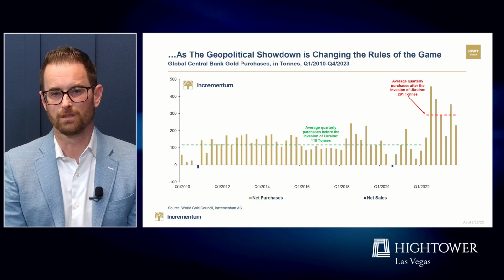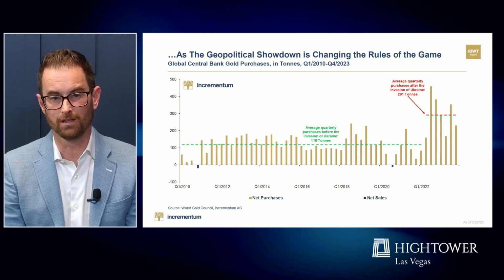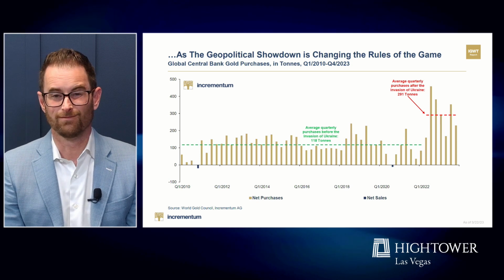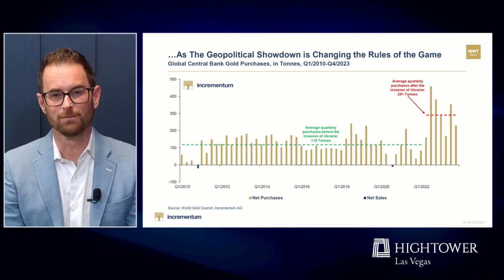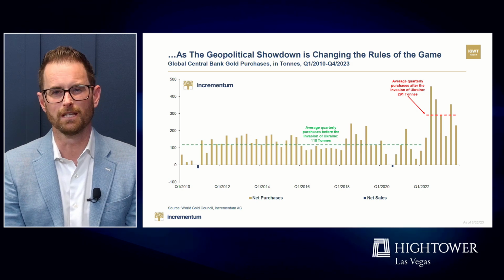I think when the history books are written decades down the road, that policy move will be viewed very negatively because it really weaponized not only the dollar but also foreign central bank reserves held in treasuries. And we could spend a whole day talking about why this might be structurally bearish for the dollar, but we'll save that for another day.